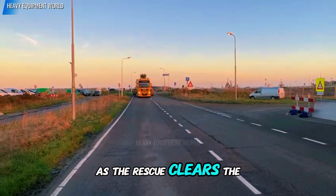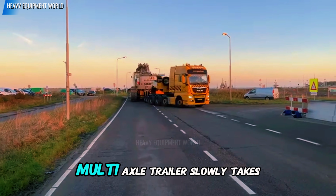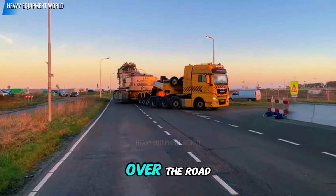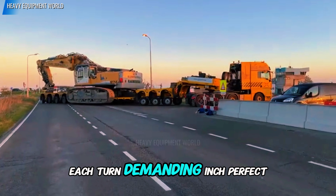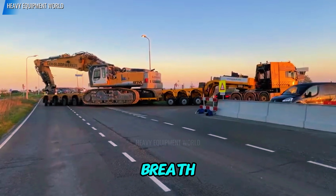As the rescue clears, the next titan rolls in. A massive excavator on a multi-axle trailer slowly takes over the road, each turn demanding inch-perfect control as traffic halts, holding its breath.